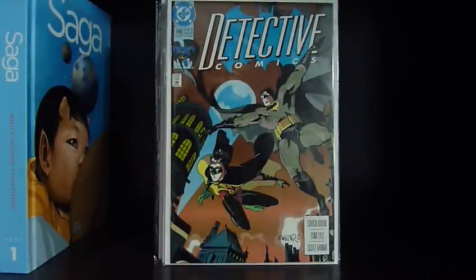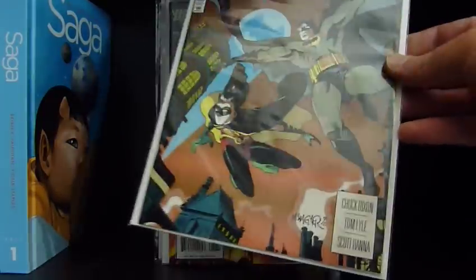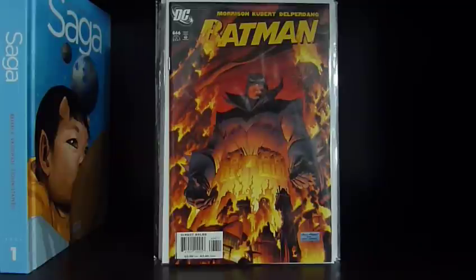Detective Comics 648. I guess this would be the second appearance of Spoiler, Stephanie Brown. I got the other one too, but I got this for a couple bucks, so I thought I'd show it.